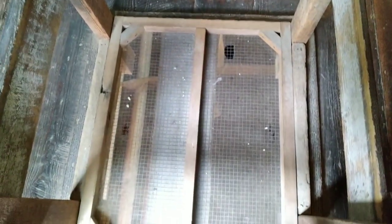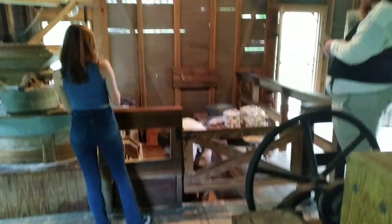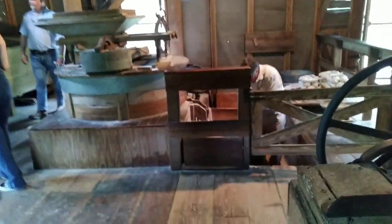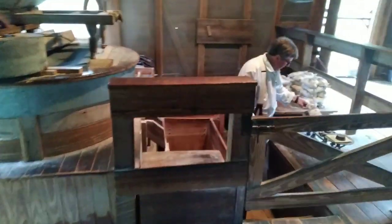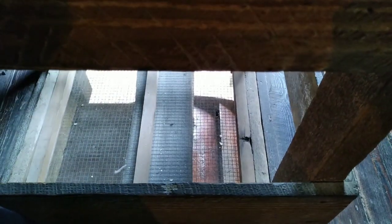Is that the water? Yep. There's the wheel down there. You can kind of sort of see it through there. The water wheel moving.